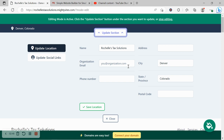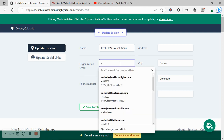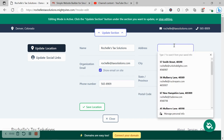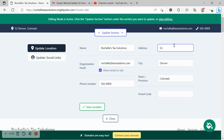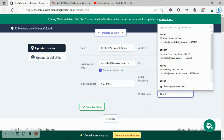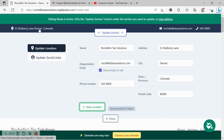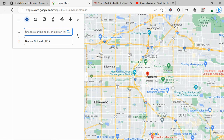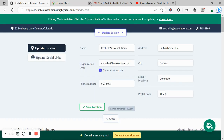Go ahead and put in my company email address as well as my phone number. I want to make sure this box is ticked to display my email address on my website. Let's go ahead and put in our phone number as well as our physical location. Awesome. The great thing about our physical location, that's if we have one that is, maybe you are a freelancer and you strictly mobile. When your customers click on that address, if you have one, it will automatically take them to Google Maps to get directions to your physical location.